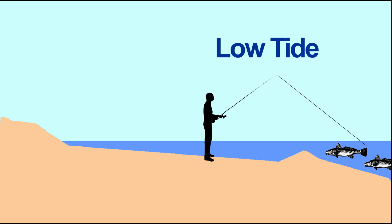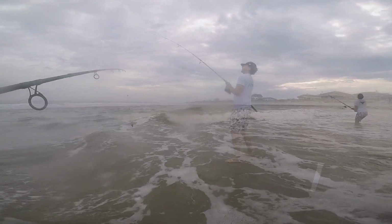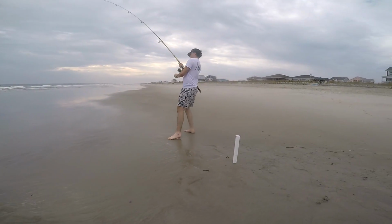See, Oak Island beaches are relatively flat. And so at low tide, it's going to be pretty low water all the way out to the first breakers, like in this illustration. So we had to wade. Now look, Cody's way out there. He's only up to his knees, even though he's pretty far out. Cast past those breakers, and it paid off.